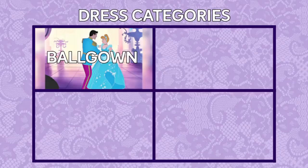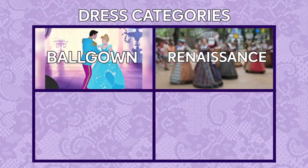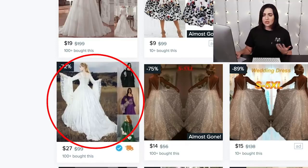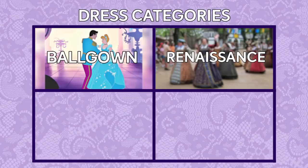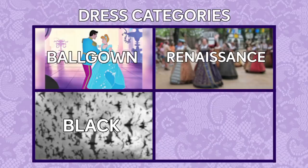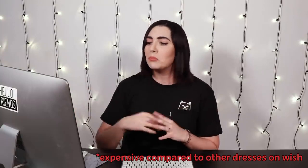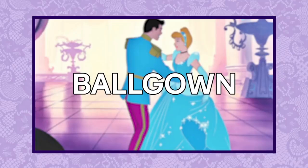I'm also interested in a sort of like medieval or Renaissance style dress because as we can see with like literally these first few results, this style right here is just all over Wish for some reason. I'm also looking for a black wedding dress just to see what that would be like, and also a slightly more expensive wedding dress. I wonder if we spend like more than $100 if we'll get something a little bit closer to like an actual wedding dress one might want to wear. Okay. Let's get started with the ball gown.